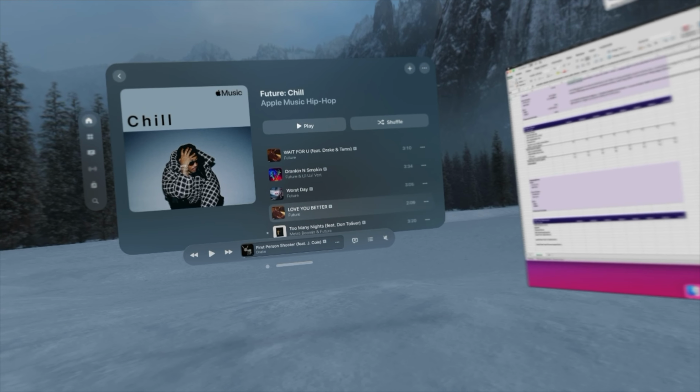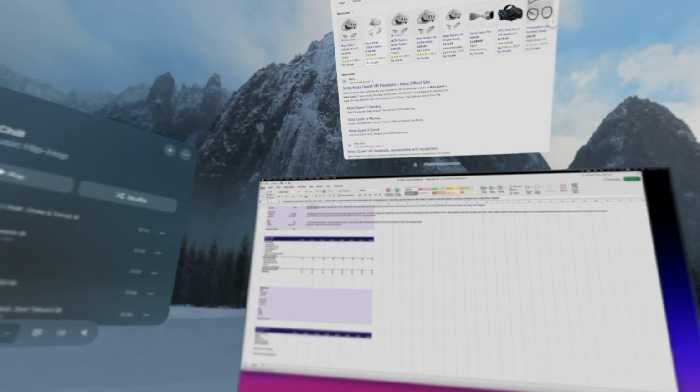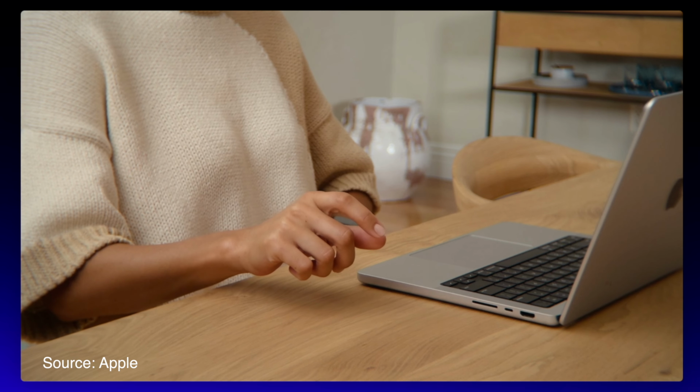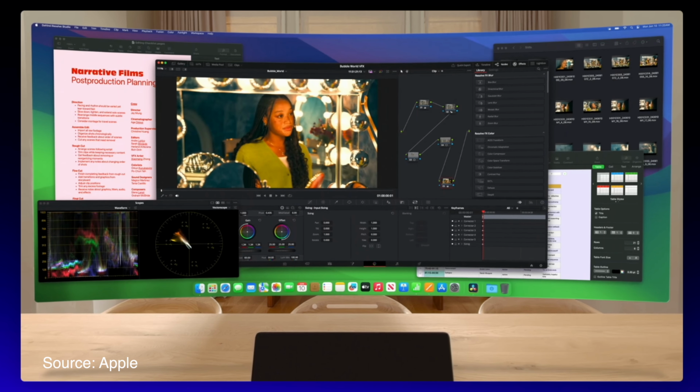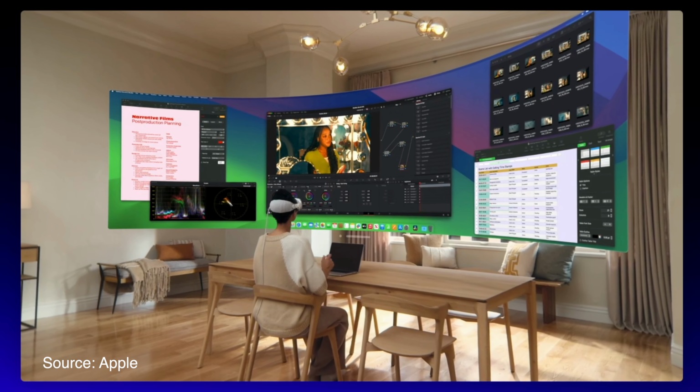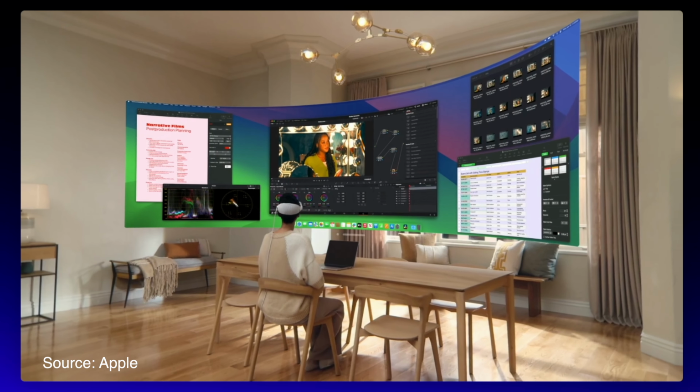But that aside, I still think that the ability to mirror a Mac virtual display into the space around you is a killer feature for me personally. And in visionOS 2, you'll soon be able to adjust the dimensions of your monitor, so you can theoretically have an ultra-wide monitor experience with you whenever you go traveling.